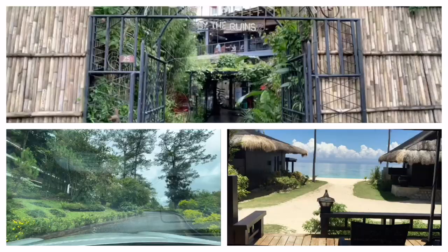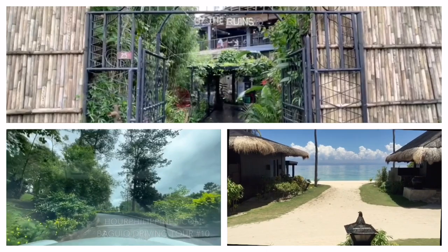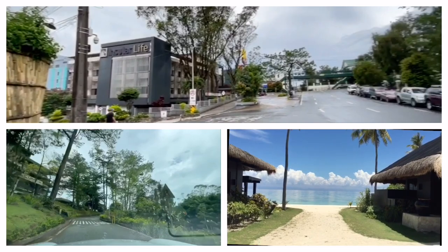Cafe by the Ruins has been a gastronomic destination in Baguio for more than 3 decades. It is located close to Baguio City Hall, along Shuntug Road, and has a few slots of parking at the house next to it.